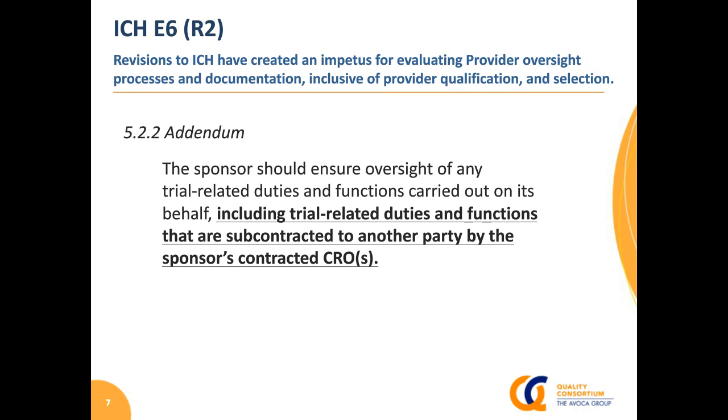So one of the things that was really curious within my observation within the Avoca group is, as we've gotten into this area of qualification and vendor selection, concurrent with that, there seems to be an uptick in interest on our consulting practice around these sorts of elements. And one of the things that I think was the impetus for that was really the revisions to ICH. So we saw that there was some specific addendums, and this is probably the one that I take most note around towards probably being a driving force to draw some attention to how we qualify and oversee our vendors.